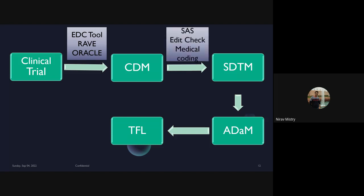After that, this data is sent to the SAS programming team, which comprises three divisions. One is the SDTM team, second is the ADaM team, and third is the TFL team. SDTM stands for Study Data Tabulation Model. We have a specific guideline for it. You can search in Google and you will definitely get it; it is freely available. Using this SDTM guideline and SAS software, we convert the raw data into the standard data set as per the guideline.